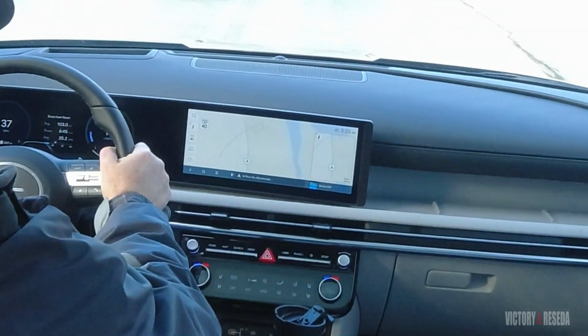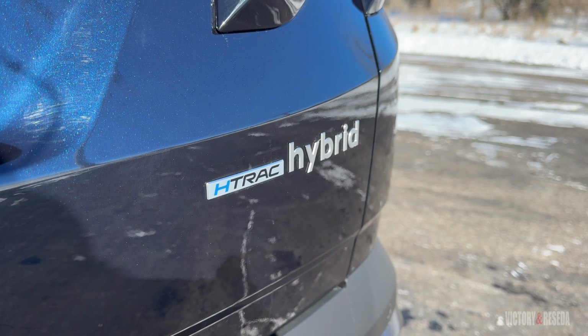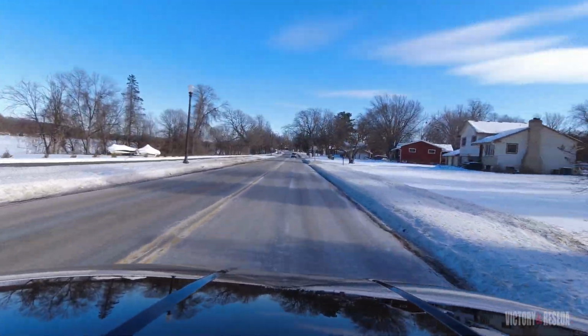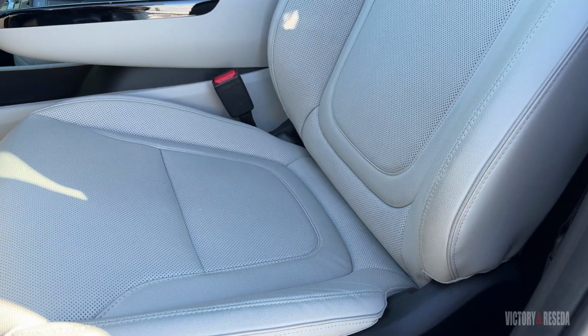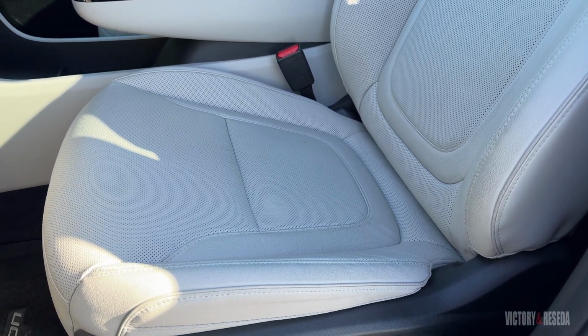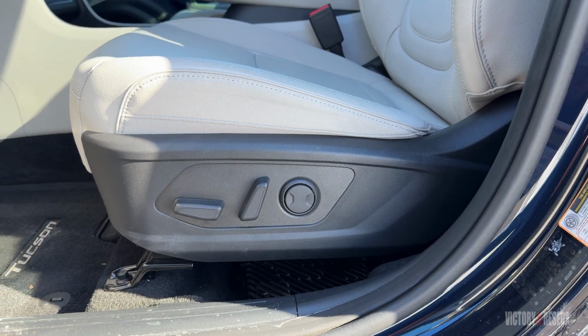So for 2025, you do have choices of powertrains. You have the internal combustion engine version, and then you have the hybrid that we have here, or you have the plug-in hybrid. As far as driving impressions go, it's a very nice, comfortable machine. It has very comfortable seats, although I do wish that the seat bottoms were a little bit longer for a little bit more support. They're heated and ventilated and have seat adjustment memory.